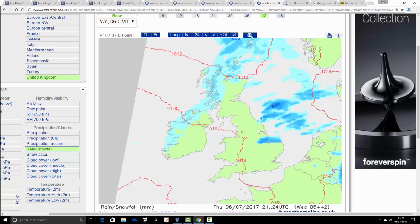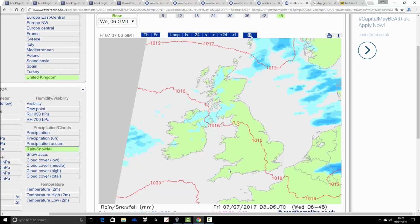By midnight, it's all pushing off towards the North Sea, clearing away, and then of course things will be calming down by 6 o'clock in the morning. All the fun and games is over, and we're back to more or less dry weather across the country.